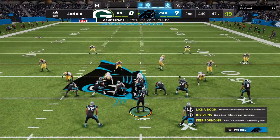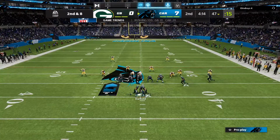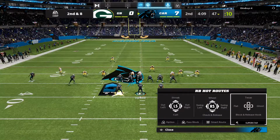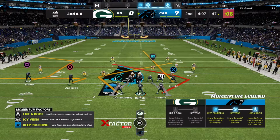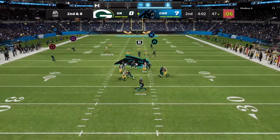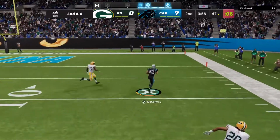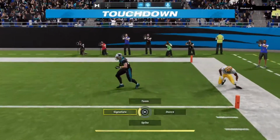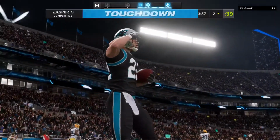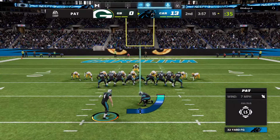The last run good for 2. Here's 2nd and 8. Now it's Darnold. Got a man right side. It's McCaffrey. Touchdown, Panthers. Christian McCaffrey. He scored on the ground and through the air. And the Panthers strike quickly here for 6 points.